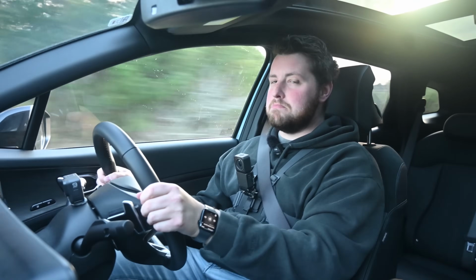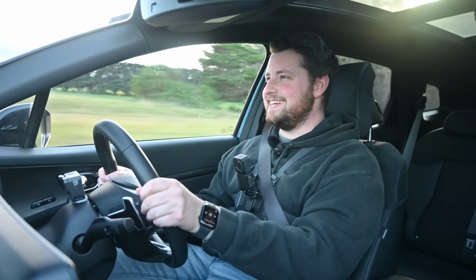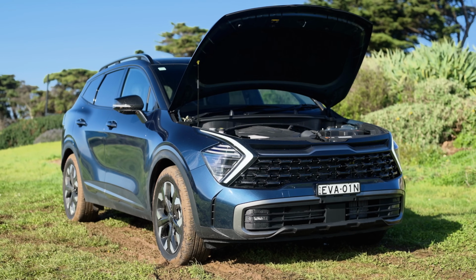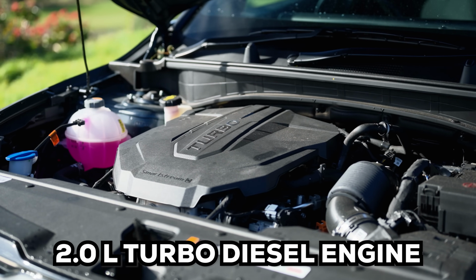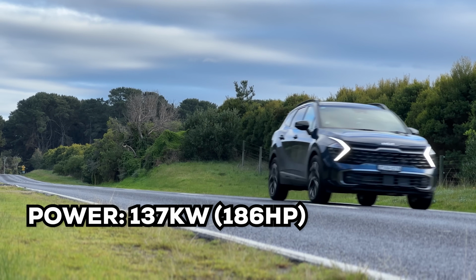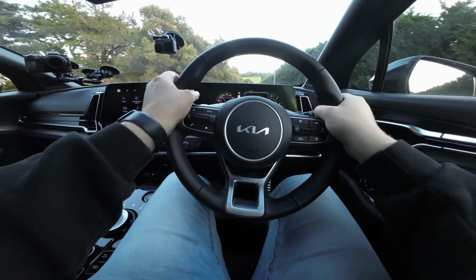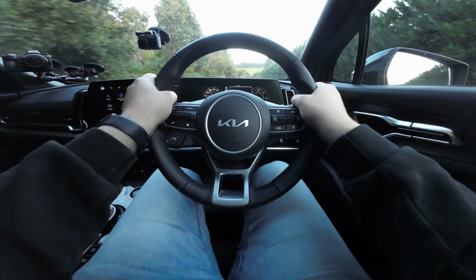So, powering my long-term Kia Sportage is the engine that I tell everyone to get. It is, of course, the 2-litre turbo diesel. It puts out 137 kilowatt of power, 416 newton meters of torque, both of which are pretty serious figures.